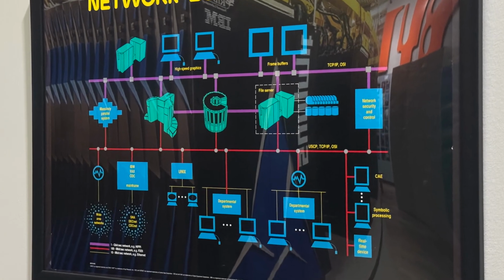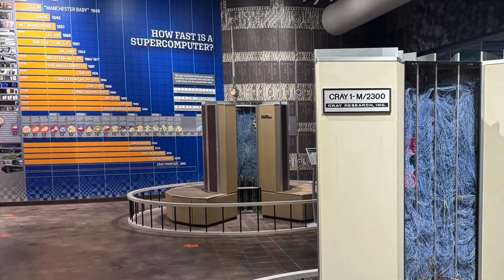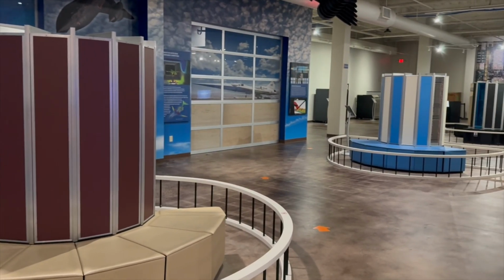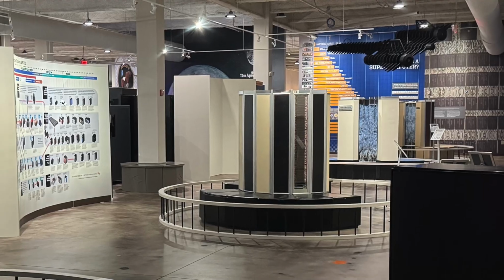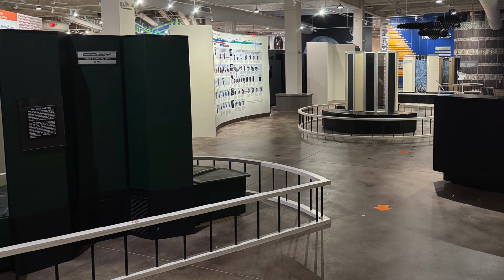Next, we visit the expansive supercomputer gallery. The gallery features a number of iconic Cray supercomputers. At the end of the first gallery, we see a Cray XMP, which is the supercomputer which runs Jurassic Park in the original novel.